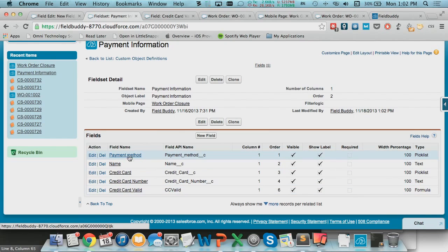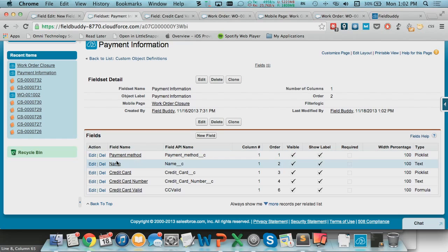Now what do we see here? We have a payment method, which is of type pick list. We have the name on, for example, a credit card or bank account name. We have a credit card type, which is a pick list as well. And we have a credit card number. And for the credit card, there's also credit card validation logic included.